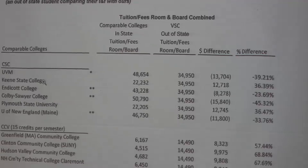So this is the same logic, only this is an out-of-state student comparing their tuition and fees with ours. And so again, if you look at the 3rd column from the right, the Castleton out-of-state tuition for a New Hampshire student would be roughly $35,000, and their in-state tuition would be roughly $22,000.